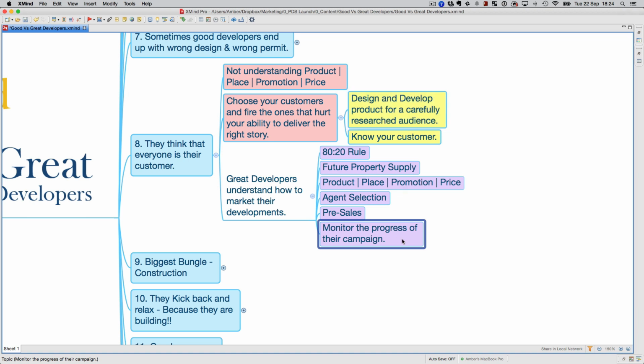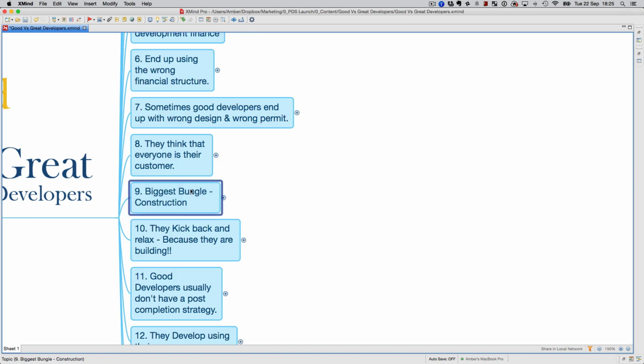It's not something like you've handed it over to your agent and everything will be okay. You've got to be on him. You've got to be on your agent all the time and keep monitoring the progress of your development. So make sure you do that.